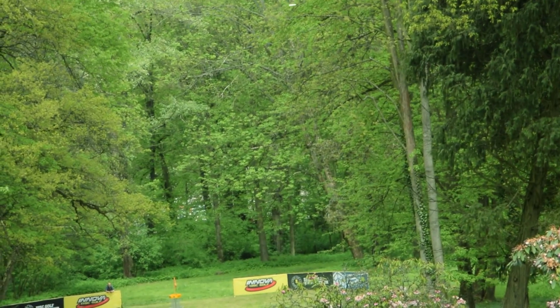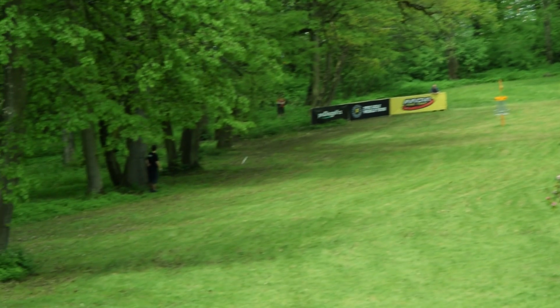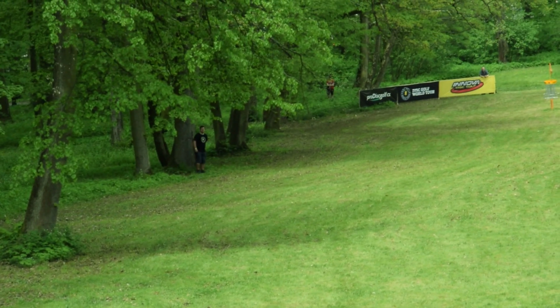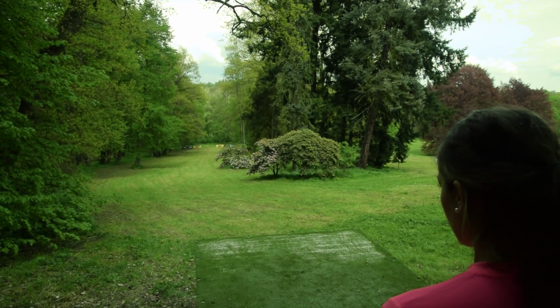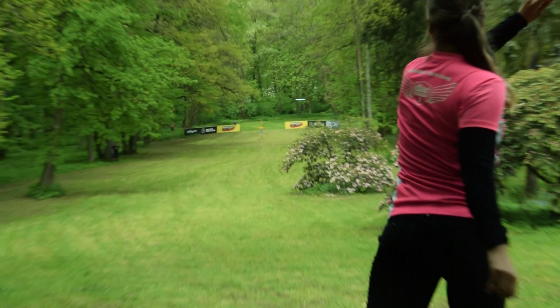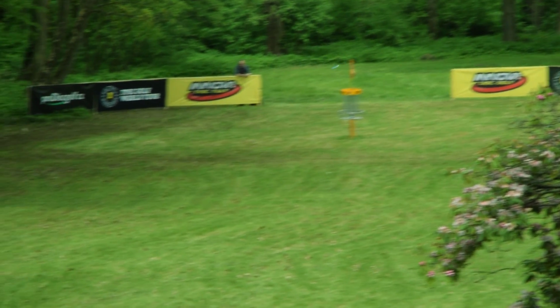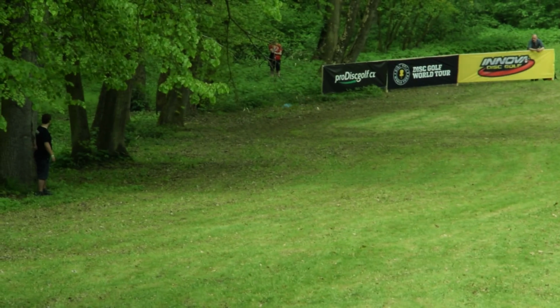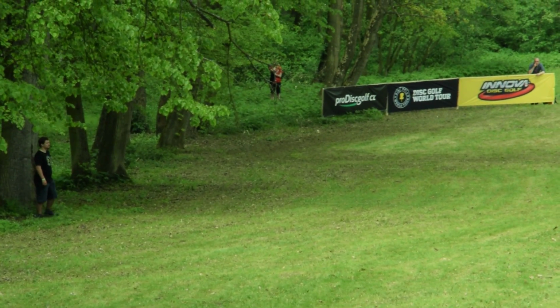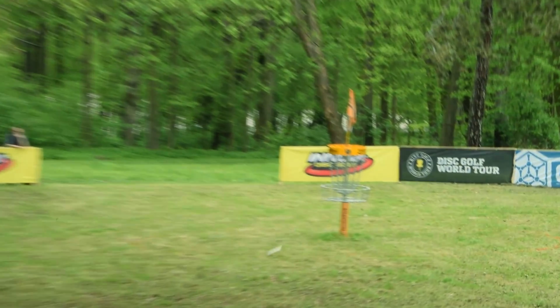Yeah, I think Kristin made the same error I did. A little too high, but still a good shot. Is that a mid-range as well? I think that's a fairway driver. She was going for it. Looked to be similar to the shot she threw on hole 1. Looks like that blue driver just skips off left and outside the circle.